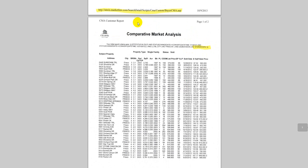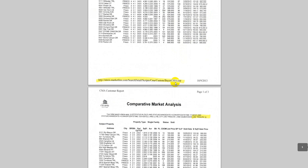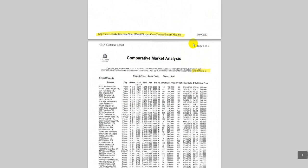Here's Starwood. And again, look, this is coming directly from our MLS. It's not coming from some big name website out there. It's coming specifically from insider Realtor information. Here's Starwood, again, page 1 of 2. So there were so many properties sold in Starwood in 2012 that it was 2 pages. The next one's the Trails, page 1 of 3. There were so many properties in the Trails that sold in 2012, there were 3 pages of comps.